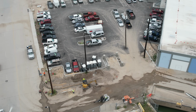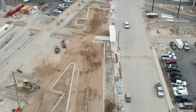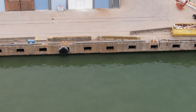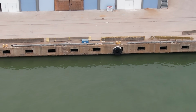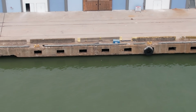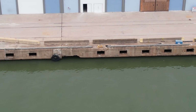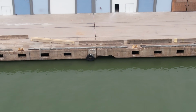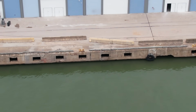Every square foot of this pier is being reimagined. It's not just about mooring a ship, it's about building a space worthy of her presence. A place where veterans will come to remember, where students will come to learn, and where families will stand in awe of a ship that shaped the very world we live in. This is more than just construction, it's tribute, it's transformation, it's Texas.